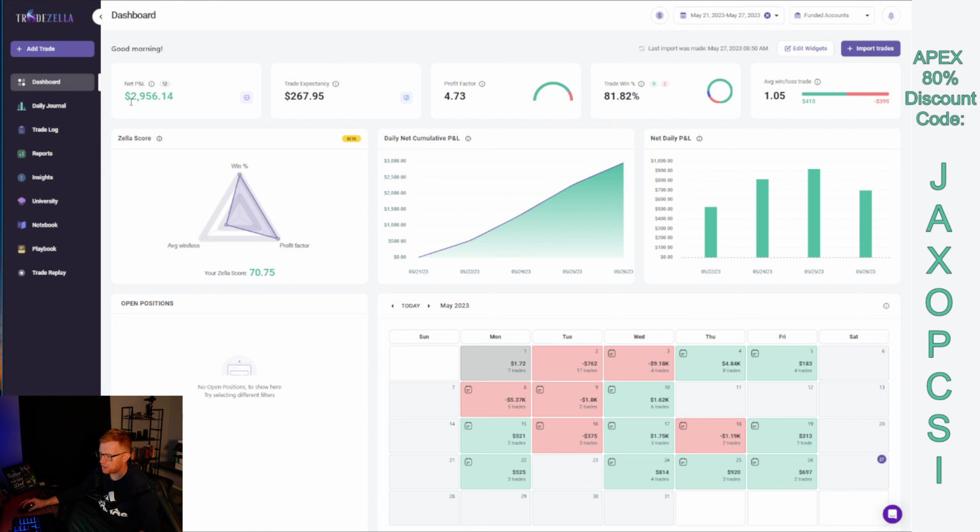But yeah, we had $2,956 total in profit last week. Obviously, that is across 20 accounts. Also, I wanted to point out something. Someone was asking this question in chat.